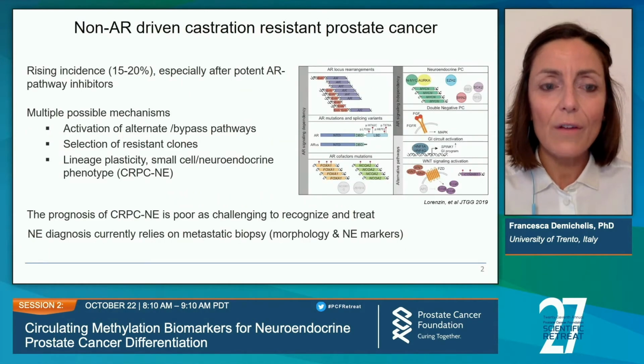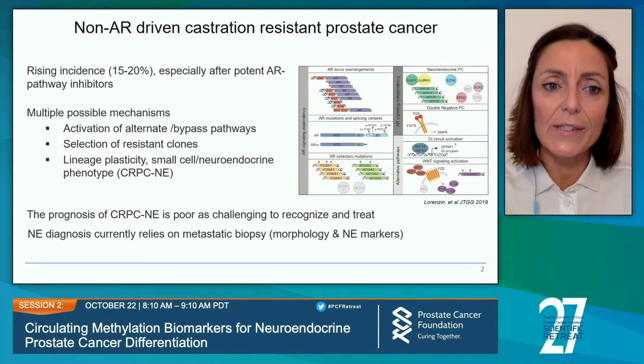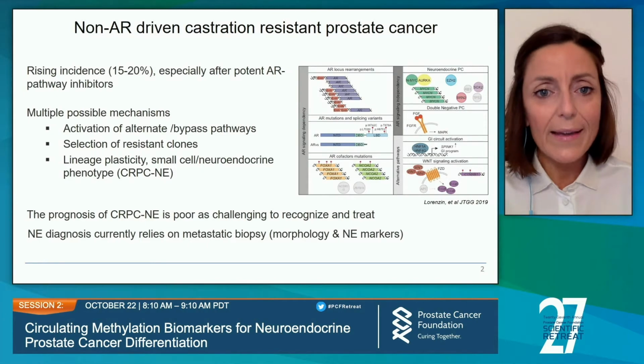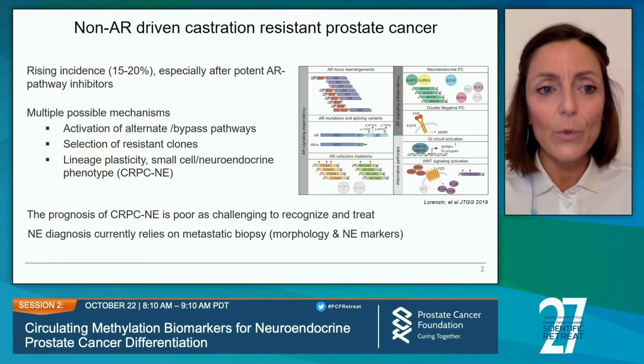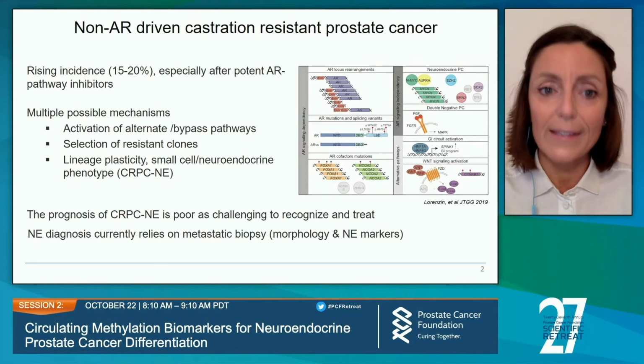Loss of androgen receptor signal independence occurs in up to 20% of advanced treatment-resistant prostate cancer, and multiple mechanisms and manifestations have been reported, including the transformation of adenocarcinoma histology to a castration-resistant neuroendocrine prostate cancer.